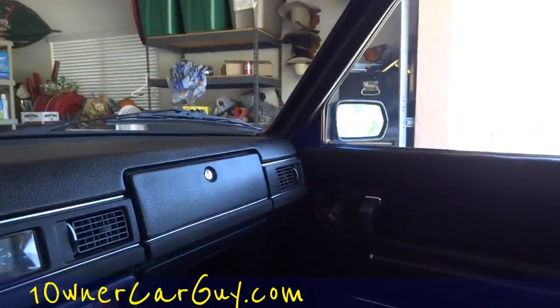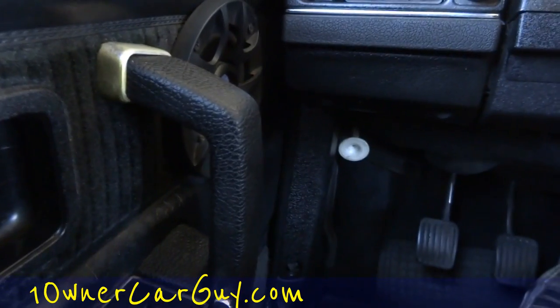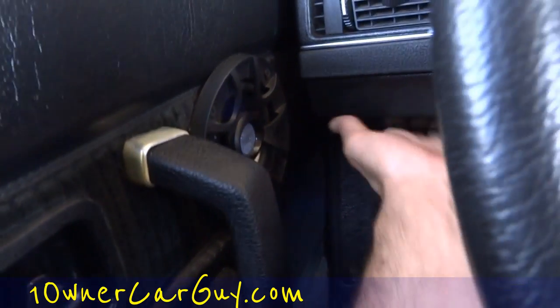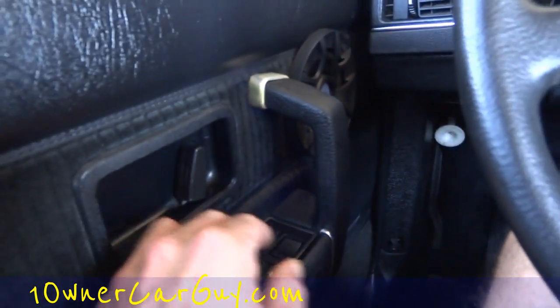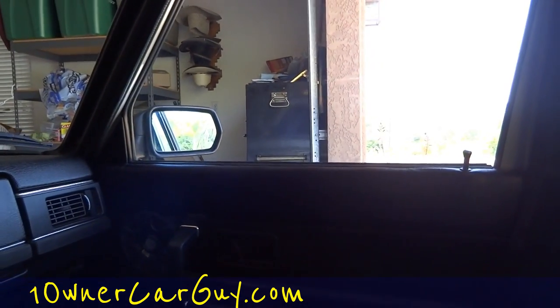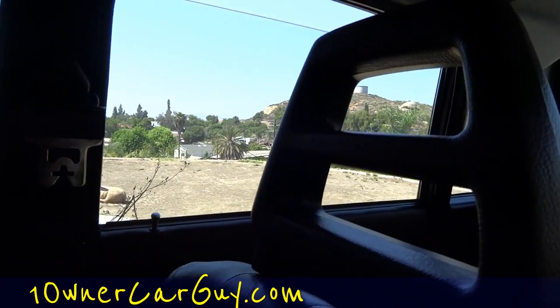Alright, I'll get this in the shade for you, where you can see the interior nicely. And I mean, it's just a slight little sound, and if it's not idling like that, it goes away because it's right here somewhere. Windows go nicely. Horn works. All your windows clean up nice, or go up nicely.